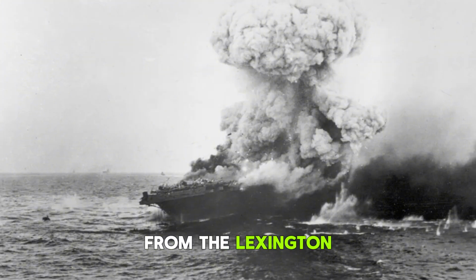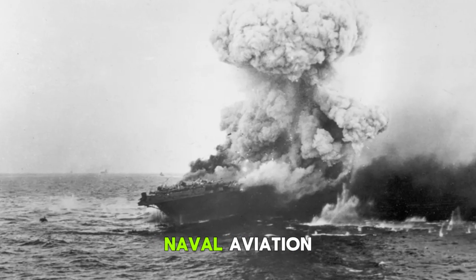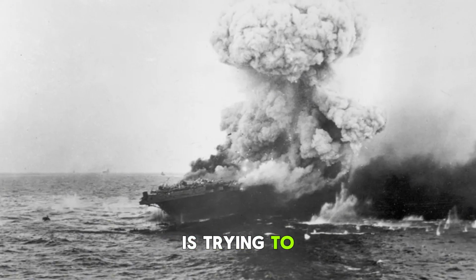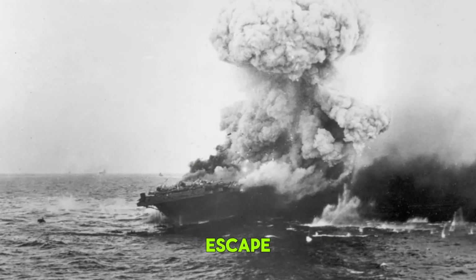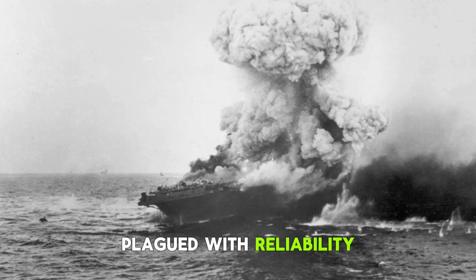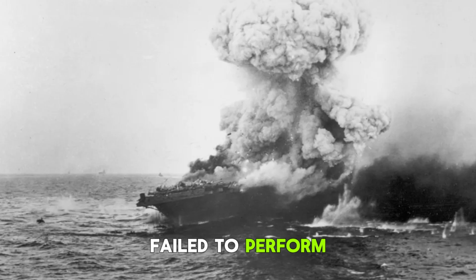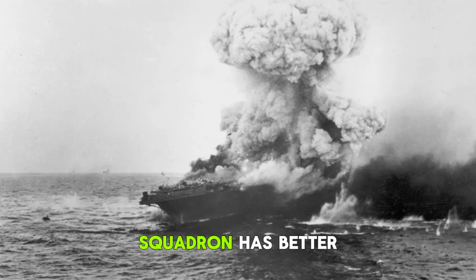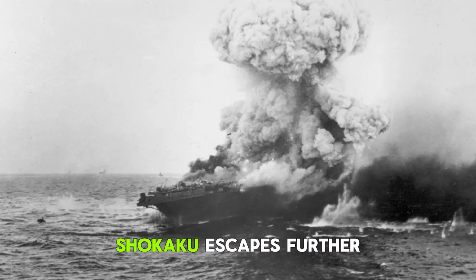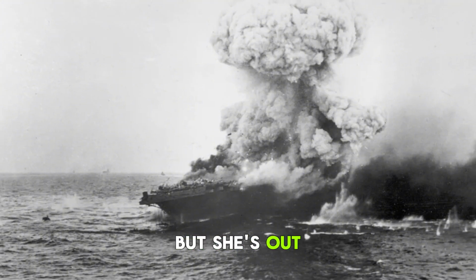11 Devastators from the Lexington press in through intense anti-aircraft fire. It's the most dangerous job in naval aviation, flying low, slow, and straight, while every gun on the ship is trying to kill you. Several torpedo bombers are shot down. The rest release their torpedoes and escape, but every single torpedo misses. The Japanese captain maneuvers skillfully, and the American torpedoes, plagued with reliability problems throughout the war, fail to perform. The Yorktown's torpedo squadron has better luck in terms of survival, but the same result: no torpedo hits. Shōhō escapes further damage, but she's out of the fight.